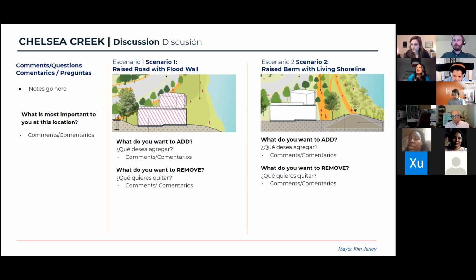Is there actually a traffic study that's done with lessening the width of the roads so that it's still effective with the amount of cars that come down? Or, I mean, has that already been looked into?